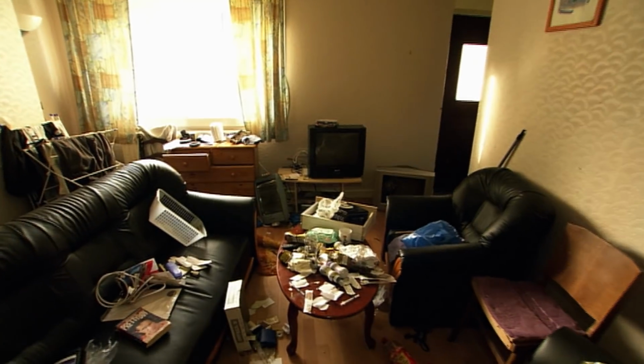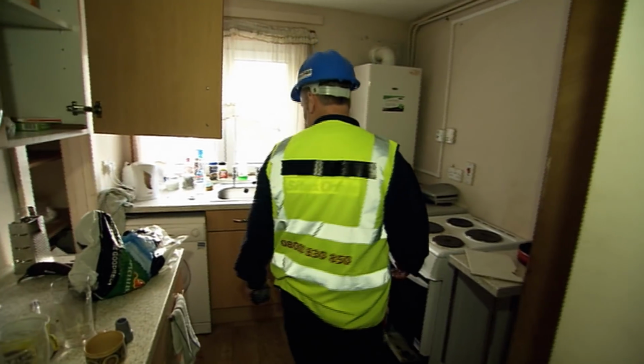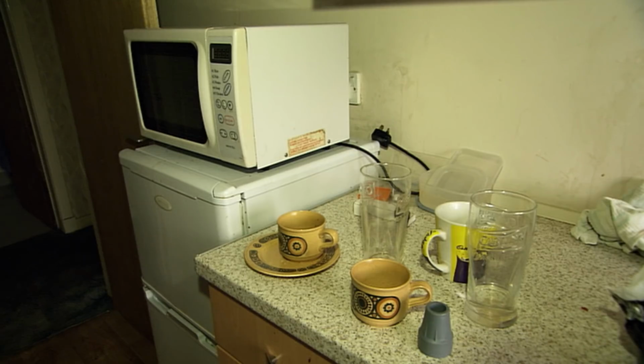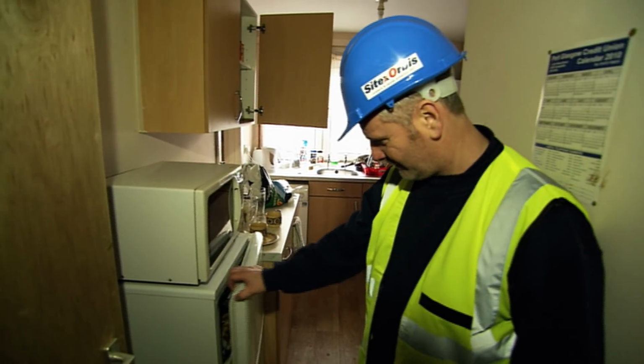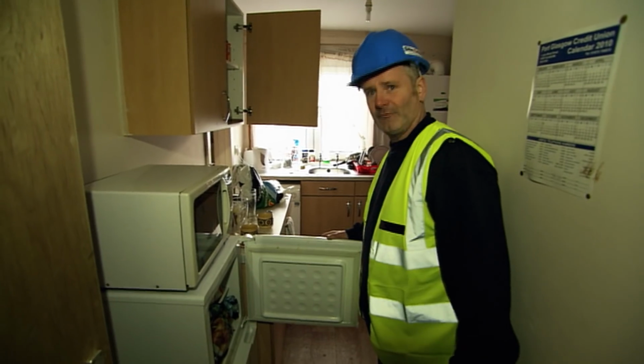Oh, it stinks. I think it's a fridge, James. Oh. It doesn't look too bad. But what is that smell? Neglect, that's what it is. It's been switched off and there's hundreds of food in it. It's not been emptied so far. I'll let James do that job.